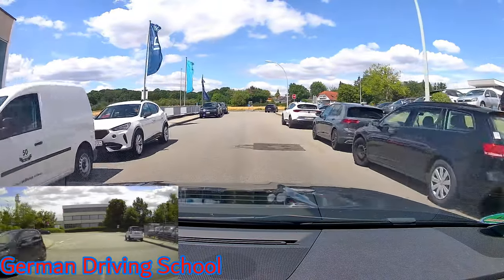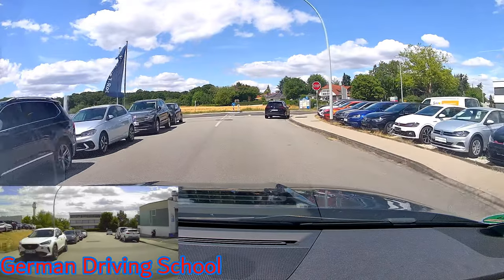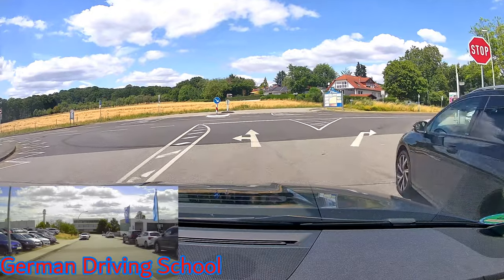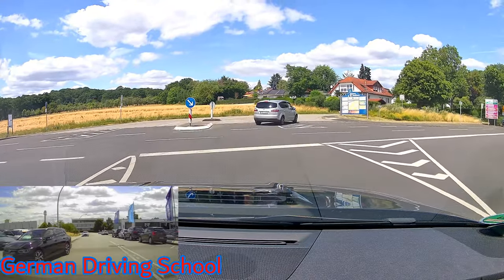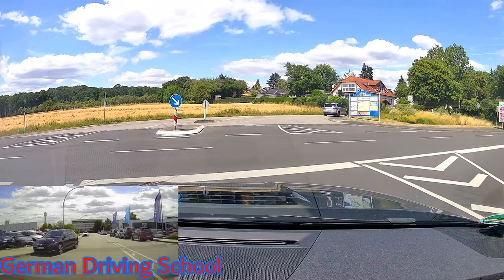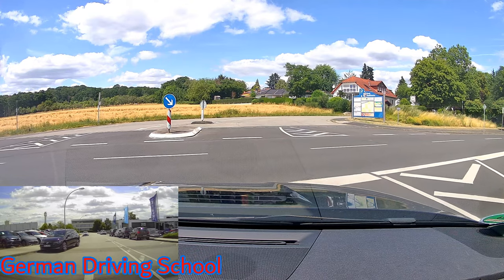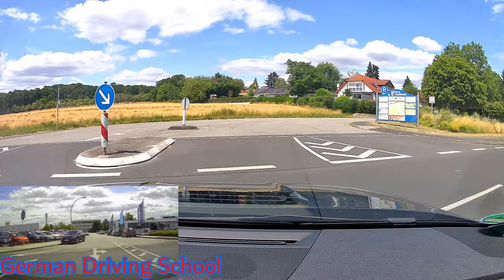Clearly visible a stop sign. If you have a stop sign, you just have to search for the stop line. And there it is. We need a full stop by law in front of the line. Let's wait for it and tuck. Stopped. Checking and crossing this priority street.